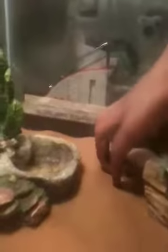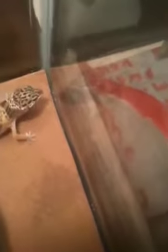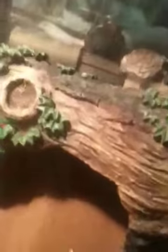A cricket. You see a cricket right there? You got to go get him. He ate him. Hold the light. And look at the other one coming out. Pick him up. Yeah, he's scared. Leave the cricket alone.